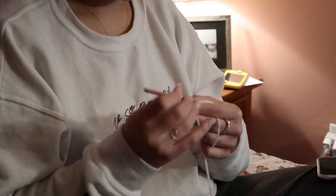So if you have any projects that you're working on really last minute before Christmas, or if you don't celebrate Christmas and you're just sitting to crochet, or you're just chilling, whatever it is, you know you're welcome here, and we're just gonna sit and we're just gonna have a good, nice, relaxing time.